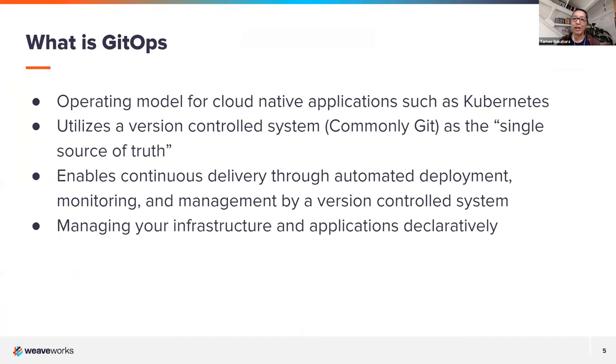Raise your hand if you are brand new to GitOps. We'd just be curious to know. You can use the little raise hand feature.